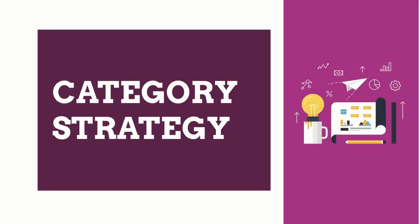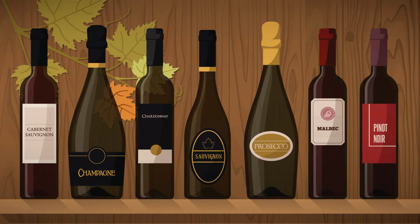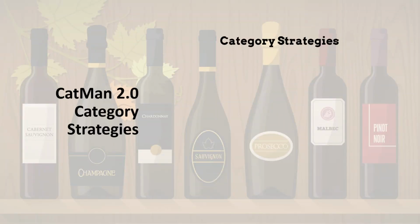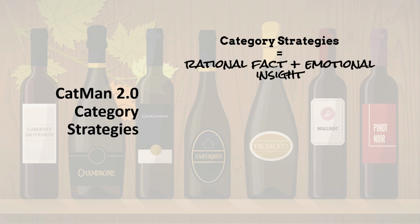Next, we will look at category strategies in both CatMan 1.0 and CatMan 2.0. In CatMan 2.0, strategies are more creative or insightful and much less mechanical than they were in CatMan 1.0. More often than not, CatMan 2.0 strategies derive their power by adding an emotional insight to a rational fact. The optimum plan most likely combines CatMan 1.0 strategies with CatMan 2.0 strategies.